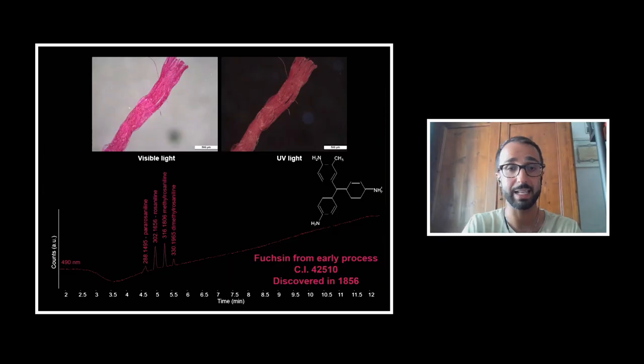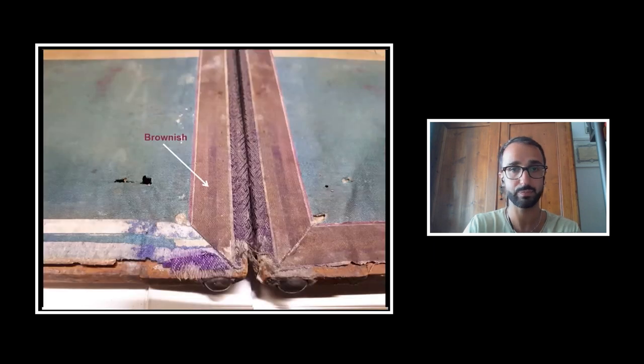And even in this case, the molecular detail enabled us to understand that it was not only fuchsin, but also fuchsin obtained with a precise synthetic process, that was the first one. So this is a very early example of fuchsin, which was discovered in 1856.